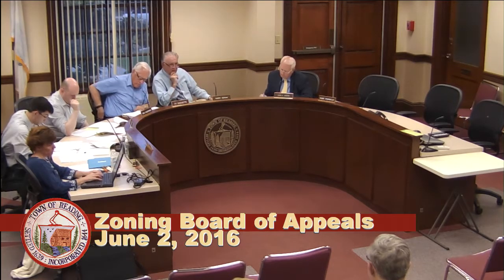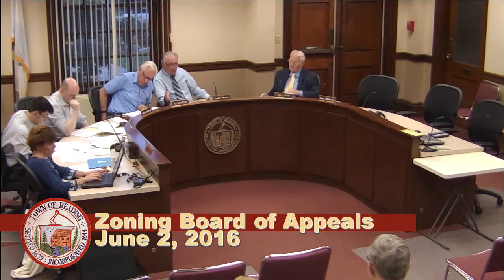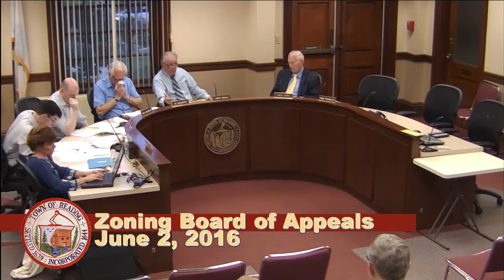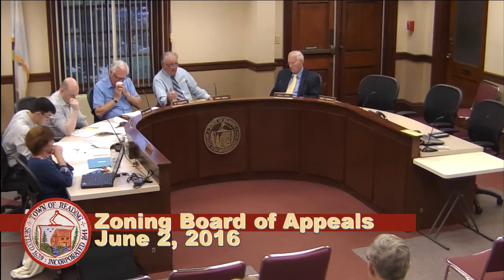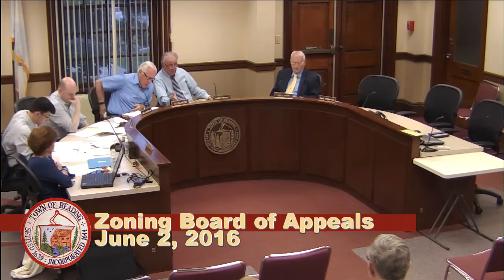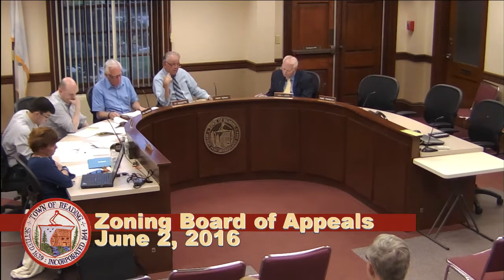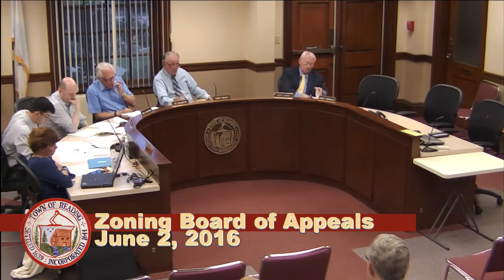Yeah, no, I understand. It's basically the encroachment into the side yard setback is the 4.2 feet, but the house already encroaches that much. Correct. And that's why you're allowed by a special permit to come before the board and ask for a special permit to build the deck no closer than what's already there, which is 10.8 feet from the property line. Yes.